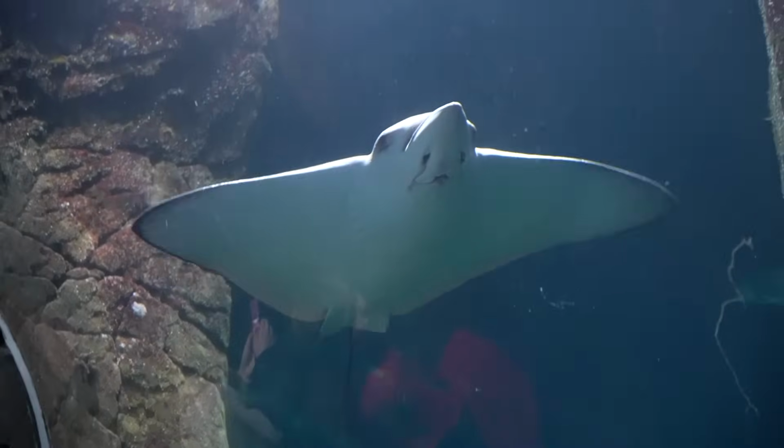And these conservation efforts and accomplishments serve a greater purpose. They truly show how much the Burgers Zoo cares about the future of this endangered ray.